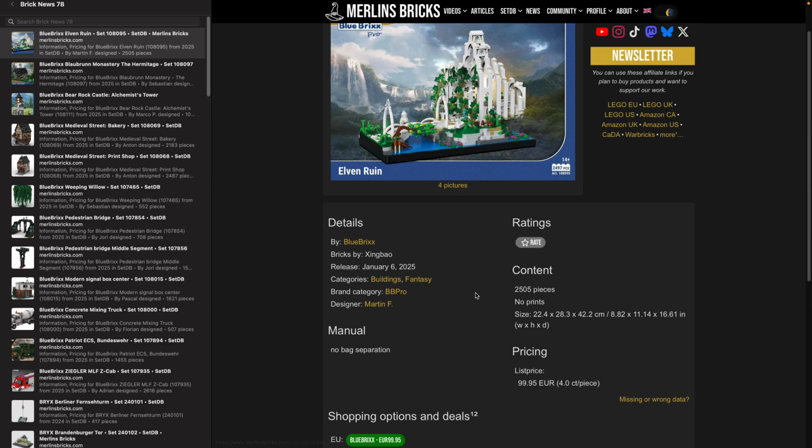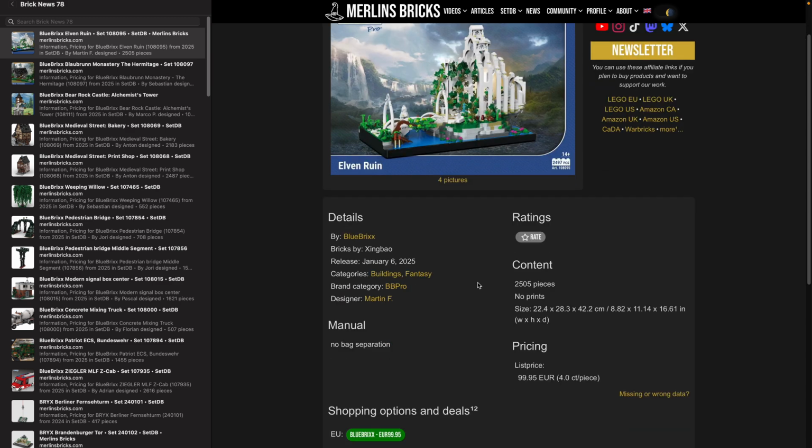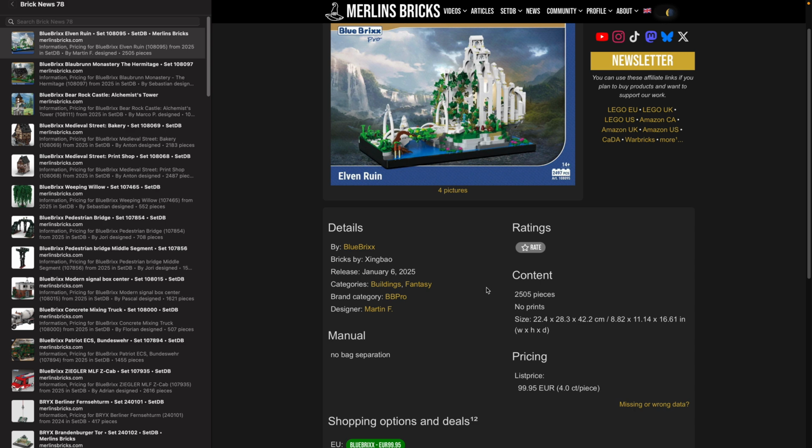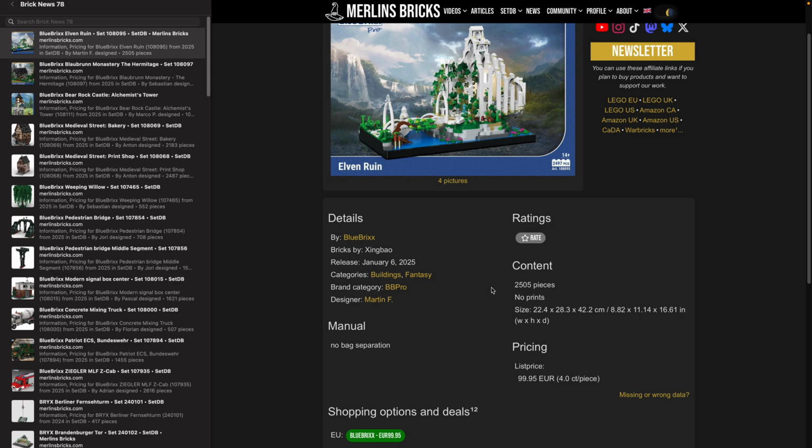In fact, I never talked about this set in the English version of this podcast before, but I think they already announced this like many months ago. Anyhow, it is a BlueBrixx Pro set, so I assume that the bricks are from Xingbao, but actually this can only be confirmed by folks who have actually built it, because BlueBrixx is never telling us what kind of pieces they're using in each individual set.